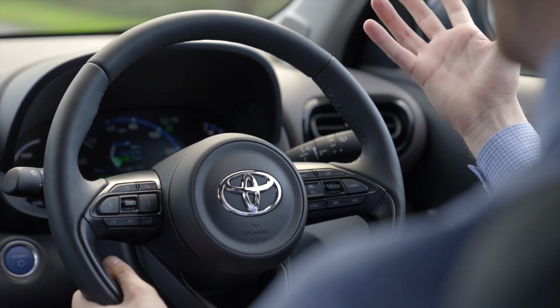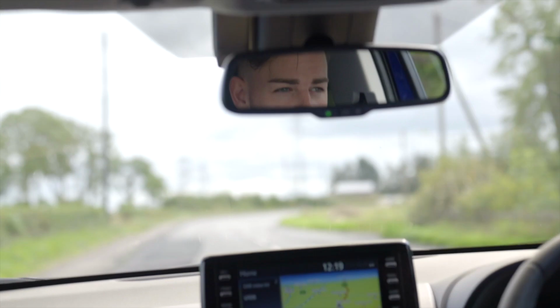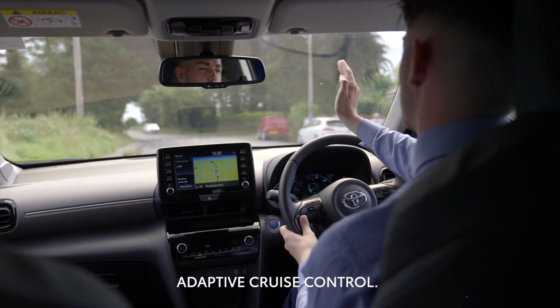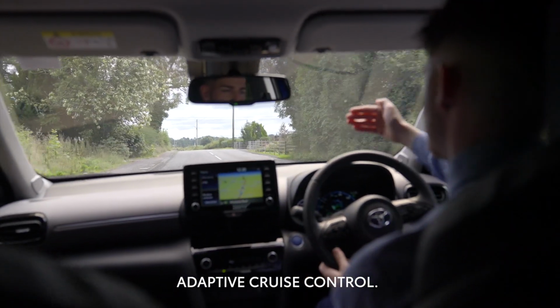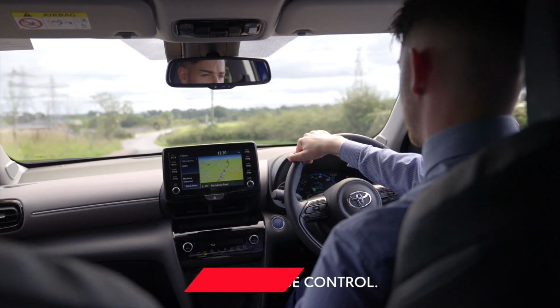Now, a lot of people are familiar with cruise control, but not a lot of people are familiar with adaptive cruise control. So this vehicle actually has a radar at the front of the car. The adaptive cruise control registers the speed of the car in front of you and adapts your distance to keep you at a safe distance from the car in front of you.